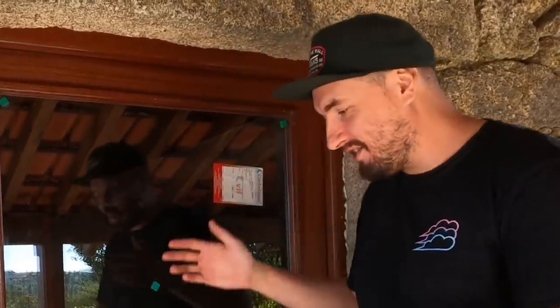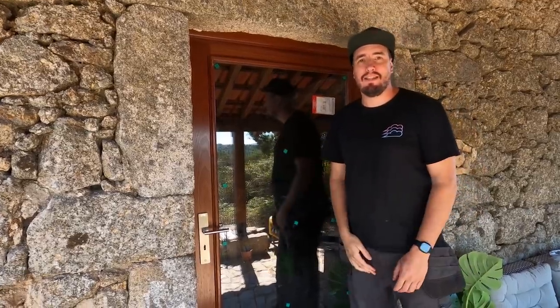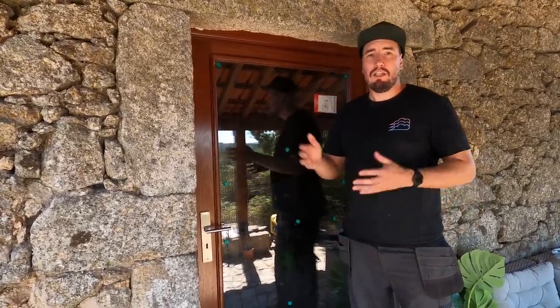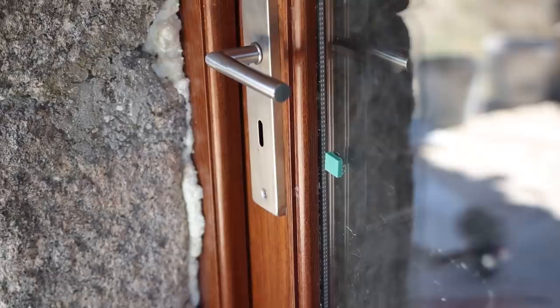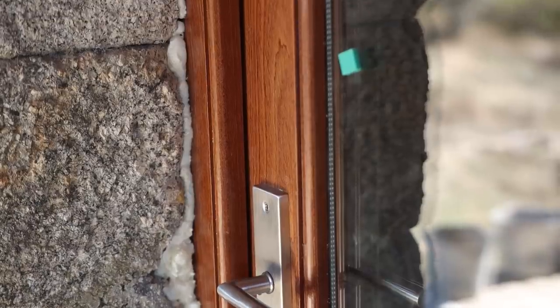And it really does fit perfectly with the stone. This kind of darker wood just matches so nicely. It's a bit nerve-wracking because, you know, you're spending a lot of money on a door, but it's just well worth it. And it has changed the game from the inside.